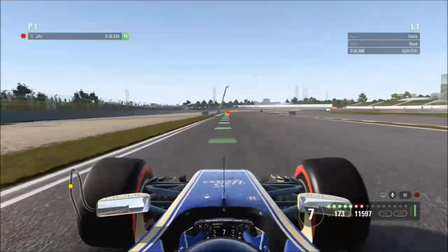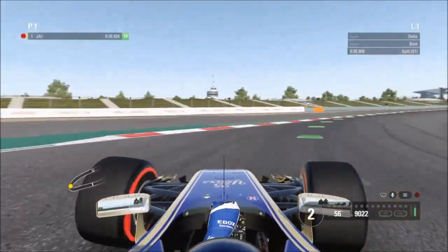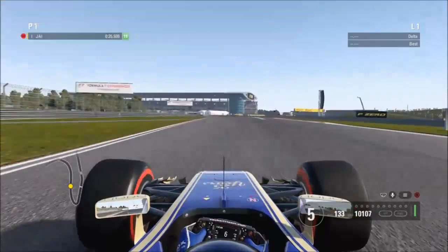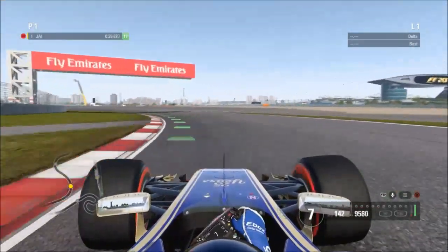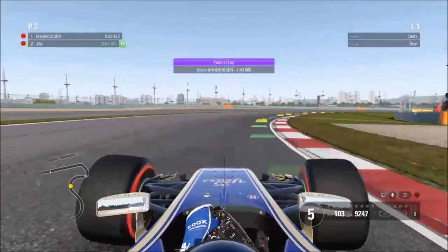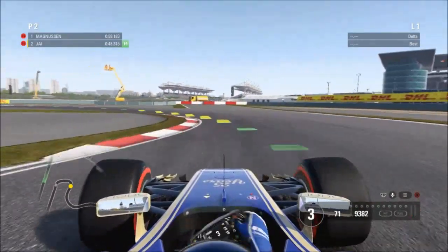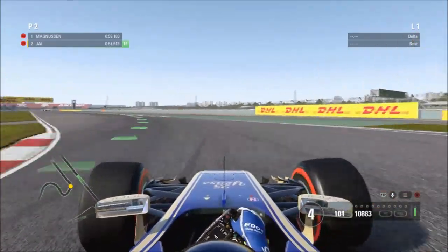So onto the straight, that's going to be a bit of an issue for us today as we go into the right-hander here, because we are probably the worst car for pace, and the straights are just going to absolutely kill us. Thankfully, there are a lot of corners and some slow ones which we can make up a bit of time, but them straights may be a big issue. But we're doing all right at the moment.